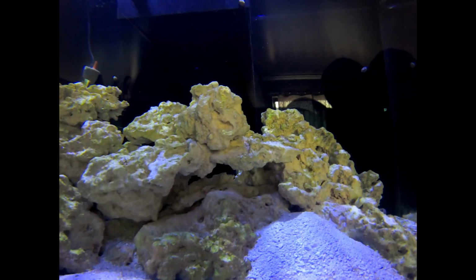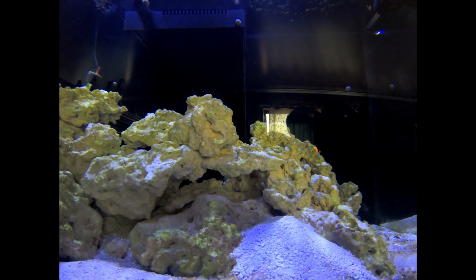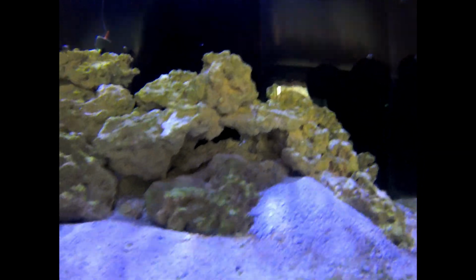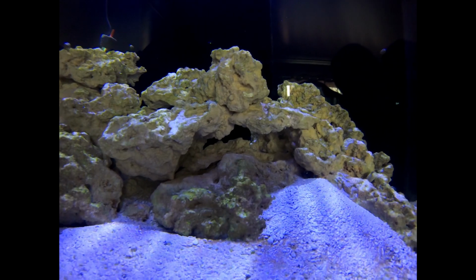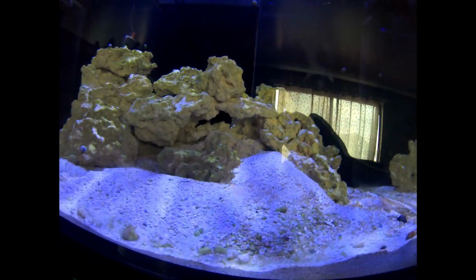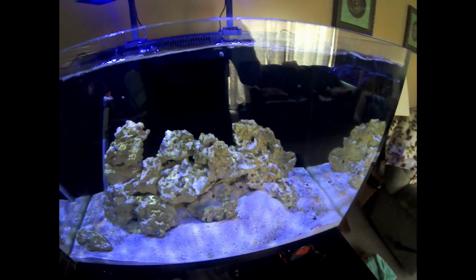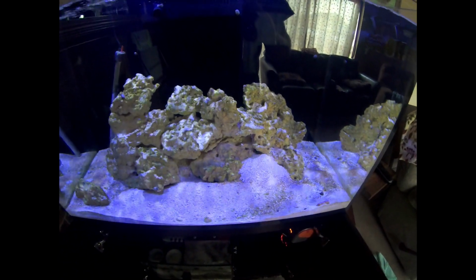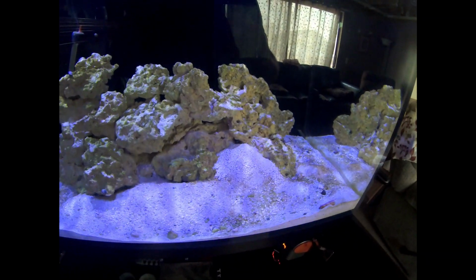And this tank's like 2 months old. I used dry rock, so I wouldn't have this problem. So where did it come from? Did it come from the snails? Is one of the snails carrying this stuff around? I don't know. So I'm gonna have to come up with a way to deal with that. I'll stick some pictures of it in here if I can get them with another camera or something like that.